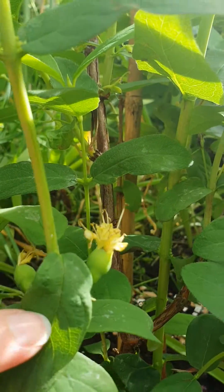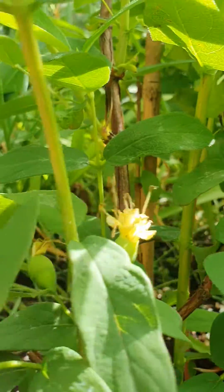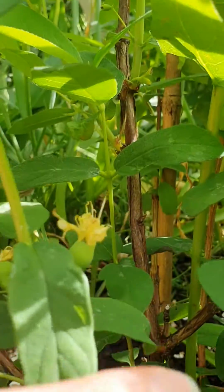And there's some pollinators really nearby, because I've tried to put them near each other. So really hopeful, and it's so exciting to learn new things about these wonderful plants.